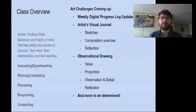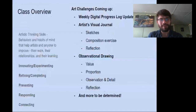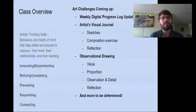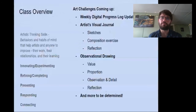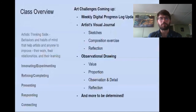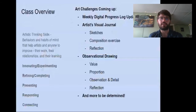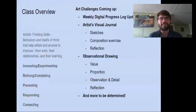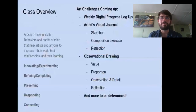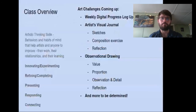So for an overview of this course, we're going to be exploring how artists think while developing habits of mind that can help artists and almost anyone to be successful. These are powerful mental tools that can be used by anyone to be more creative, collaborative, or skillful, not just with art, but with almost everything. We're also going to be focusing on growth of our artistic ability along with these mental habits. So, less of a focus on being able to be a perfect artist and more about being able to apply artistic thinking skills and to improve your artistic ability.